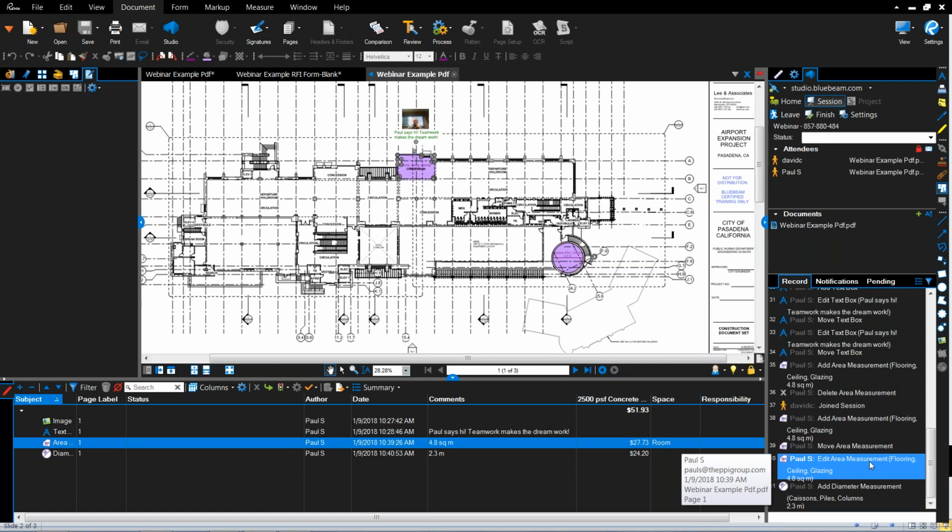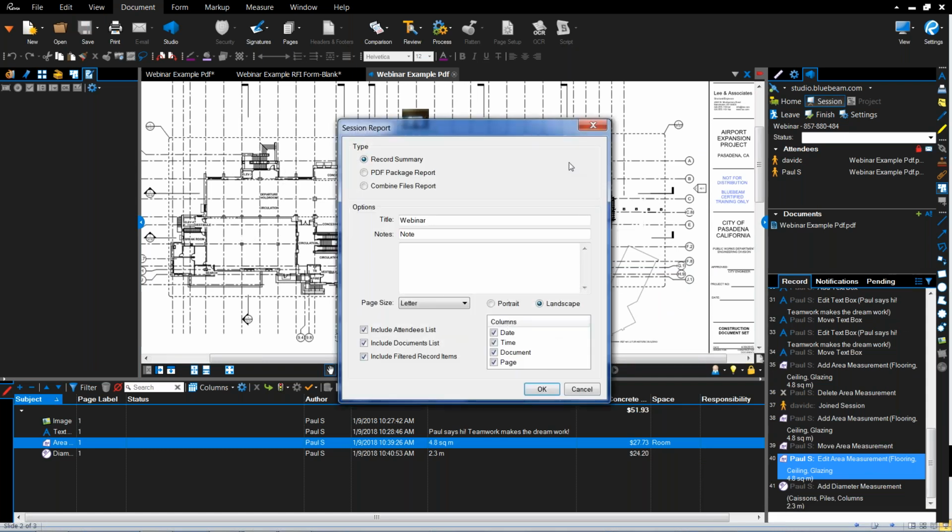Okay, so all of this is going to be tracked. We can also go through and print this record. Now, when you end a session, a record is automatically going to be printed out for you, showing you essentially who all was in your session, what markups they made, all that kind of information if you want to show it, okay?